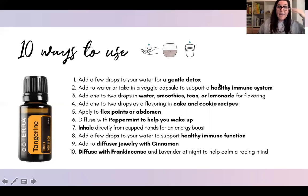You can, again, add it to your smoothie. You can add it to your lemonade. You could add it to icing. So if you're making a cake and you have just plain vanilla icing and you want to make it a little different, you could just put a drop or two of tangerine in and mix it up. It's great with peppermint to help wake you up.